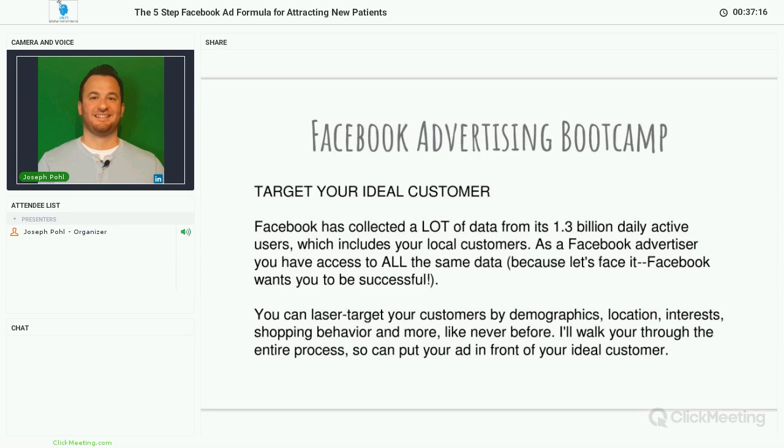So just to give you a little insider look at it, one of the trainings will be target your ideal customer. Facebook has collected a lot of data from all the daily actors. As we discussed in the beginning, everybody's on Facebook, which includes your local customer. So as a Facebook advertiser, as soon as you sign up for an ad account, you have access to all the same data everybody has, and Facebook shares it everywhere. So everybody has access to it. So you can set up laser targeted campaigns by demographics, location, interest, shopping behavior, family dynamics. It's really incredible. You can really zero in on your ideal customer. And I'll walk you through the entire process, give you tips, pointers along the way.